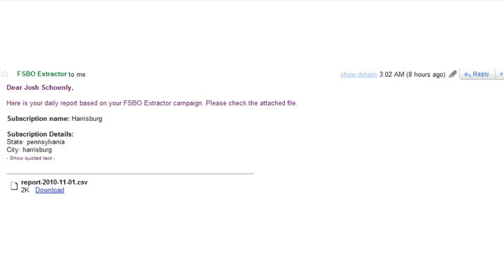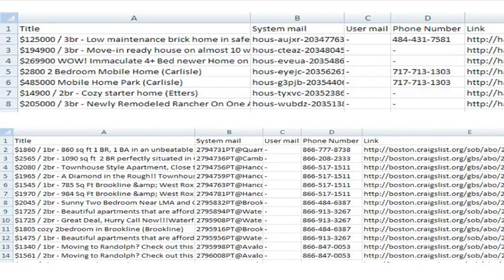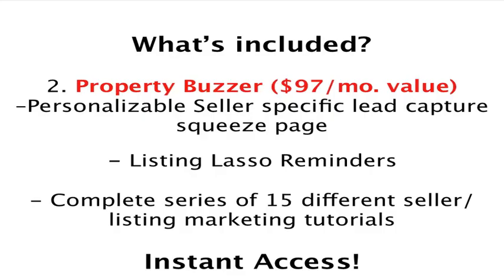Here's what it looks like. You just get an email every morning right into your inbox. You download the CSV file. When you do, you'll get a spreadsheet that looks something like one of these two little snapshots here. Okay, what else is included? The Property Buzzer personalizable, that's a word I made up just now, seller-specific lead capture squeeze page. It includes listing lasso reminders. They help with consistency, and a complete series of 15 different seller and listing marketing tutorials, plus more I didn't even mention in here.